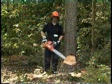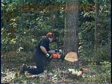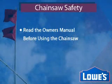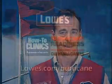Let common sense guide your use of a chainsaw. Remember, things only need to go wrong once for you to be injured. Above all, read the owner's manual carefully before operating a chainsaw. Thank you for taking the time to review this information. We hope we've helped you to be better prepared in case of a hurricane.